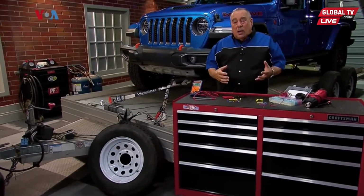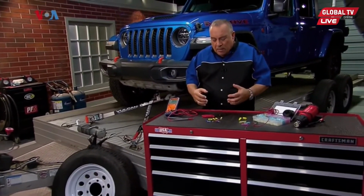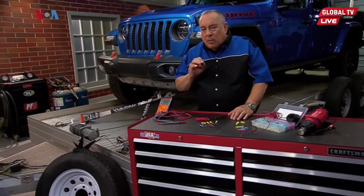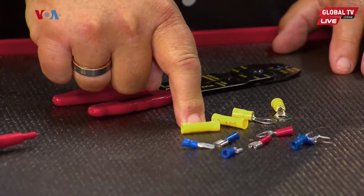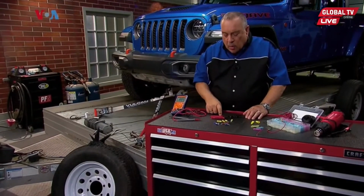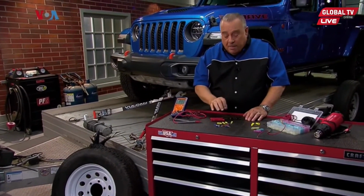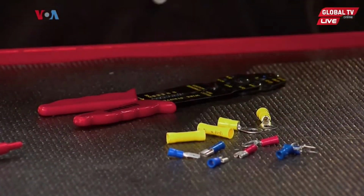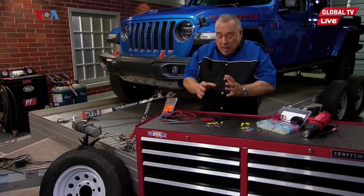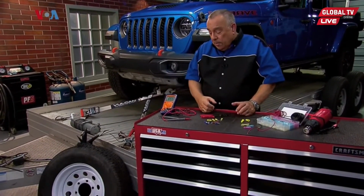All right, second thing is wires, lights that don't work and brakes that don't work and so on. Lots of times that'll be the result of these old-fashioned crimp-on wire connectors and ends. They work, they hold the wire together, but over time, moisture gets in there, it corrodes, that causes high resistance, and the high resistance causes the light not to work.